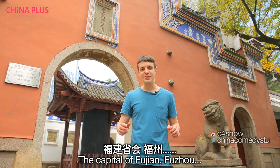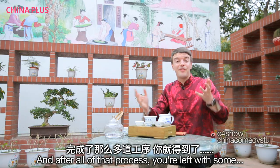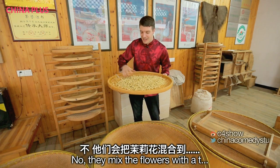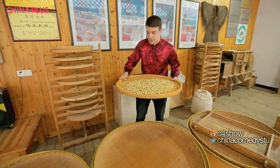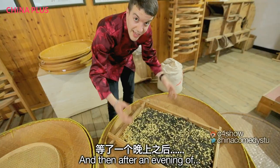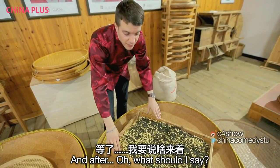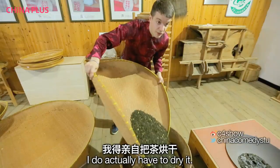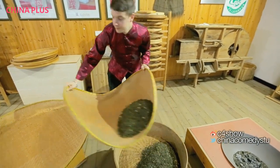The capital of Fujian, Fuzhou. And after all of that process, you're left with some... No, they mixed the flowers with a... These flowers weren't just... And then, after an evening of... And after... Oh, what should I say? Because, basically... Oh, let's do that again. I do actually have to dry it. That's annoying that the car came.